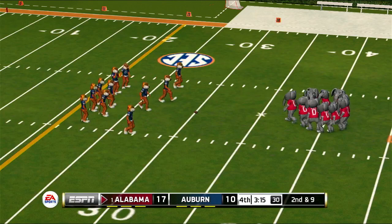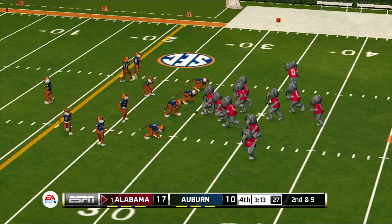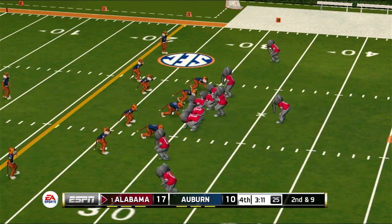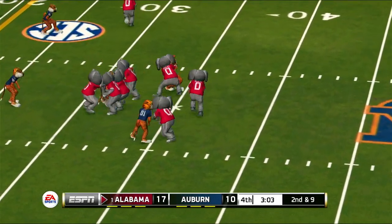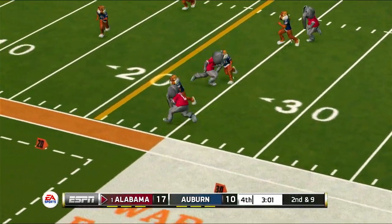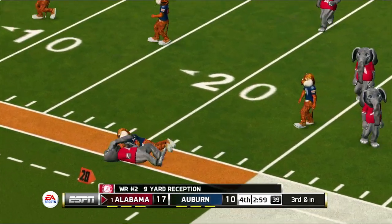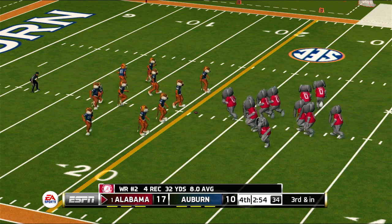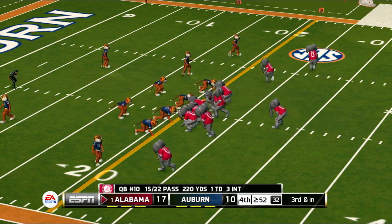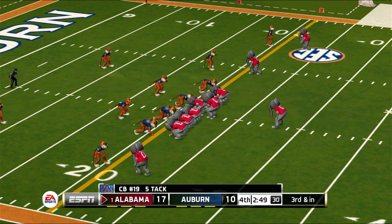We've got a second and nine here. Ball on the 30. Quick throw out to the receiver. Tackle made at the 21-yard line. Number 19 on the tackle at the 21-yard line. That'll bring up third and inches.